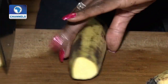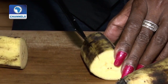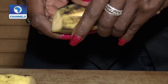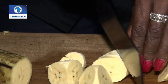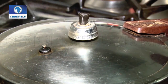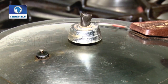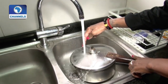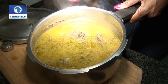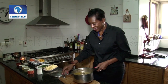Top and tail the plantain, and cut into big mouthfuls. I think we're ready now. Everything in place. The meat has been simmering for about 30 minutes with thyme and a little adobo. I'm removing the cover safely by reducing the pressure with running water. And here's your result. This smell is all over the house at the moment.